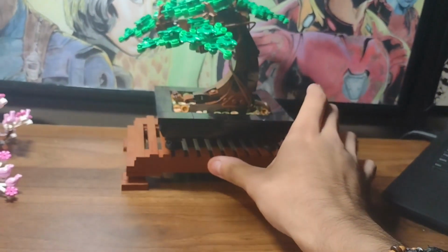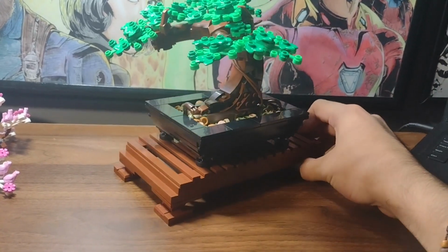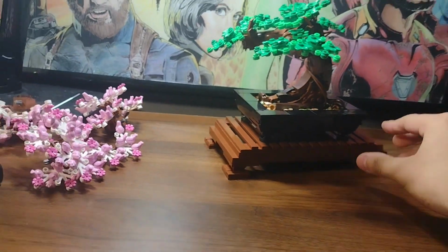Anyways, I'm leaning more towards having the pink tree instead of the green tree. I mean, the green tree is a classic. It looks beautiful. It looks pretty nice. But I'm kind of leaning more towards the pink tree. Also, in the instruction manual, they have these other variations, which are pretty cool. And I'm not going to lie, they're pretty cool.